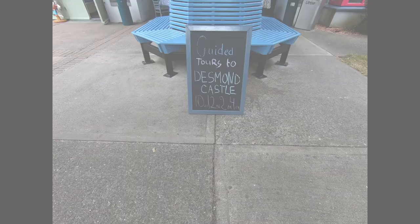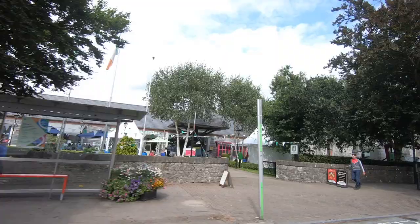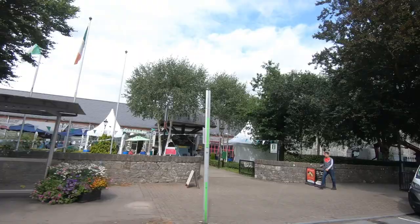Return to the Heritage Center to board our van to Desmond Castle. It was a short ride up the road, but at least we were able to get in some more views of this charming village.